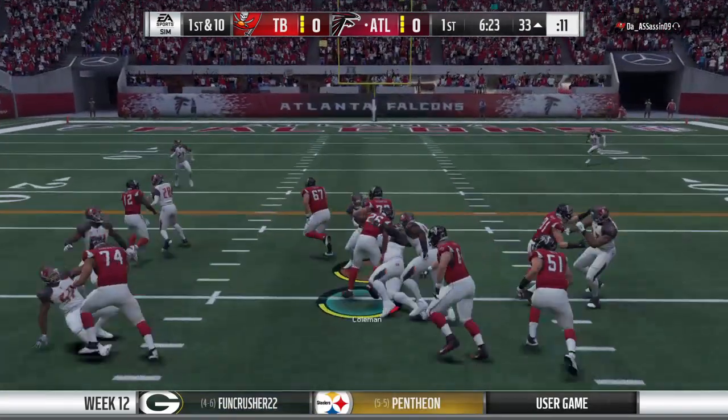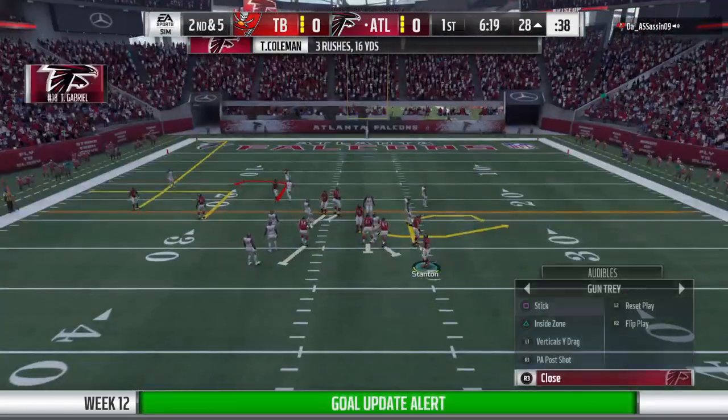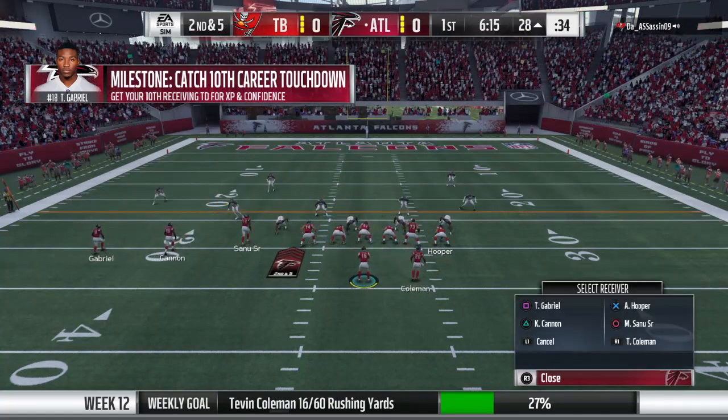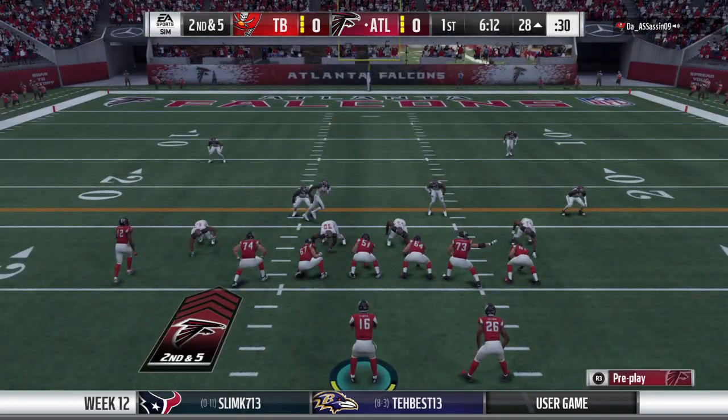They'll run it now out of the gun. And a 5-yard gain as he's down inside the 30 to the 28-yard line. Here we go. That's a strong pickup right there on first down. And as this drive goes on, we're seeing an offensive line and running game imposing its will.